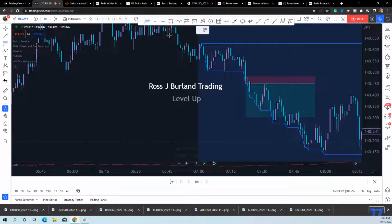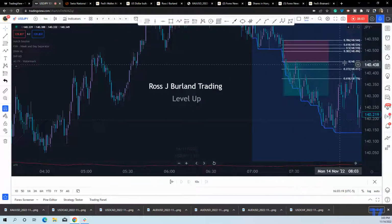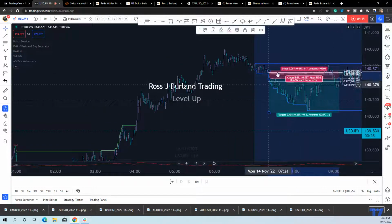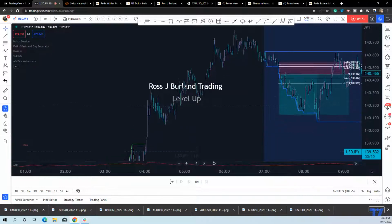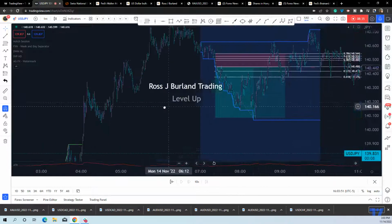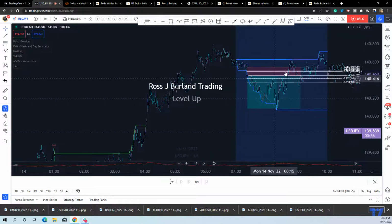So drawing the 78.6, let's do that, of the impulse, and the stop loss could be above here, targeting all the way back into the order block of the move, to the order block, which was down here, for a nice 3.7R, 3.5R after commissions, spread, etc. So that would have been the ideal trade coming into the US session for today.